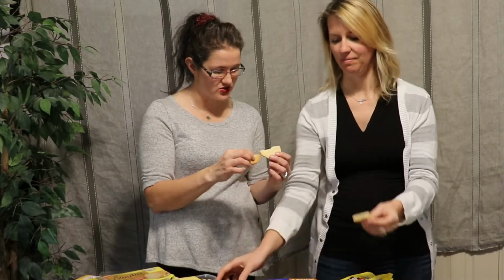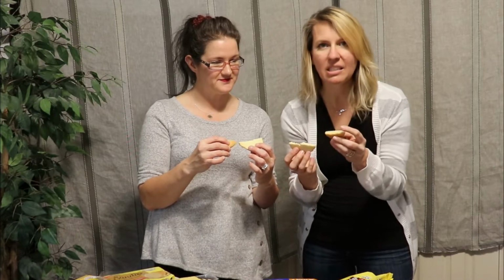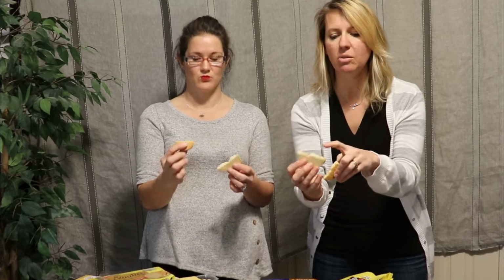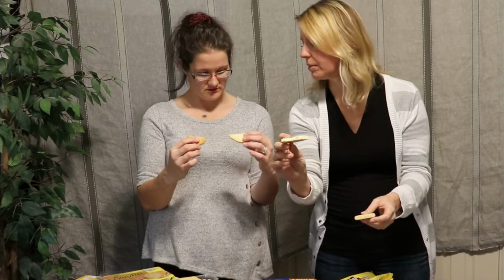In the middle, for 1 to be sugar-free and stuff, does 1 look different to you? I mean, this guy has more holes than the Keebler. Mm-hmm. Just all those little holes, where this one has more air. Feels more layered in the Voortman.